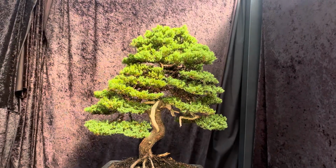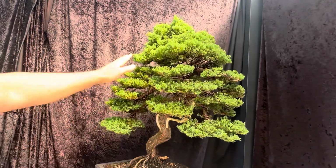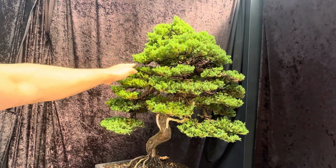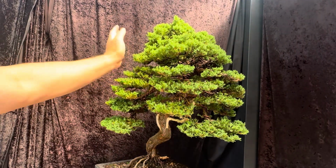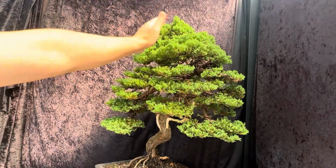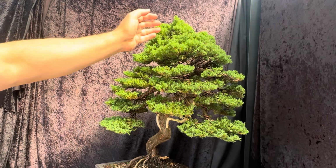But now you'll notice that these go further out than this, so it should be reduced back a little bit. So we slowly cut back as well, but you put the branch in place first before you cut back, otherwise you could mess it up.